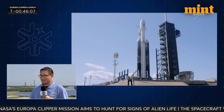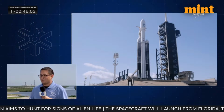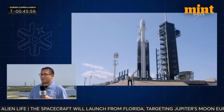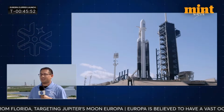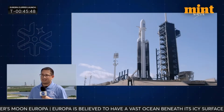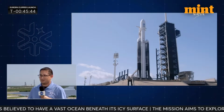So aside from the complexity of this large spacecraft, we did have to deal with some unique requirements for the environment that we're going into. For example, we couldn't use Kapton tape for flight applications, and Kapton is quite standard in the industry, so we had to adjust to that. Another thing is some of our instruments are magnetically sensitive, so we had to constantly check our tools and our parts to make sure that they weren't going to contaminate the spacecraft.